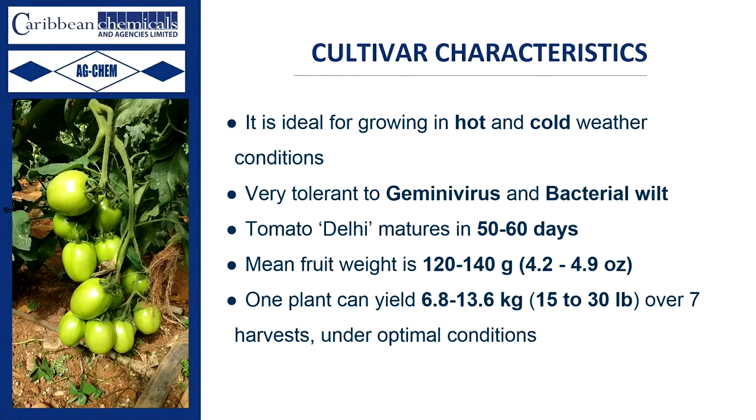Additionally, it's suited for both our hot and cold weather conditions. The more you expose it to these harsh environments, the better the tomato thrives. And of course, you back that up with the fact that it has Gemini virus and bacteria tolerance built into the cultivar. Now, as I said earlier, you get several fruits. I've counted up to 204 fruit per plant. So this is a very big bushy plant that contains several layers of fruit. And you'll get production continuing for up to even 3 months, as reported by one of our farmers.